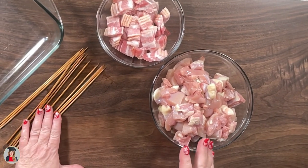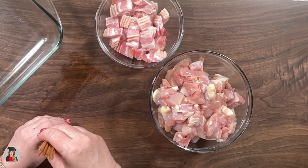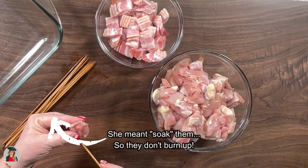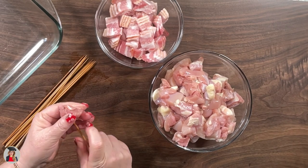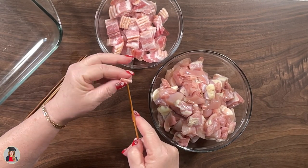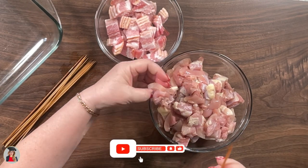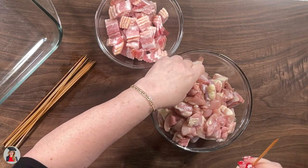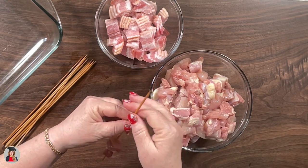All right, so these skewers have been soaking for about 3 hours. You can do them as quick as 30 minutes, but you definitely want to soak them. So all you do is chicken, bacon, and you just continue down however you want to do them. They're all done.